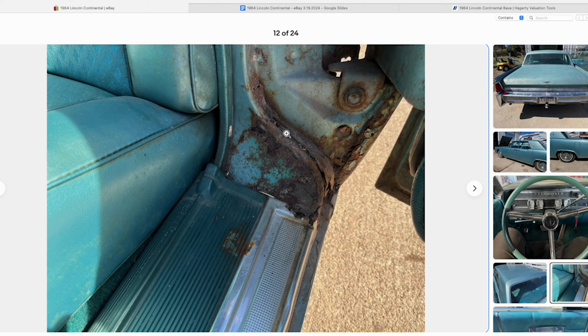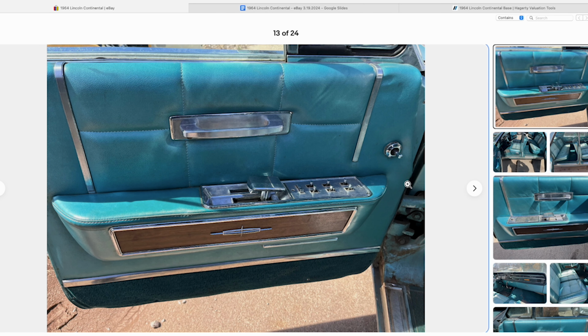I would want to make sure, is this contained to a particular area? I would want to also look underneath the doors. You can kind of see here a little bit. But typically underneath the doors, if they're rusted out and things like that, it can get very costly.